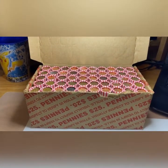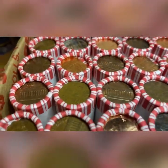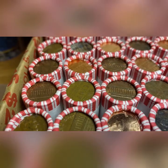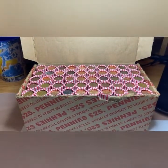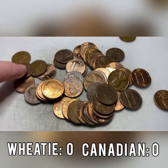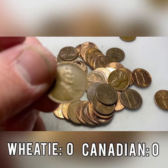Let's crack into it. But before we begin, I wanted to show you something I found when I opened it. Yep, that is a Wheatie Ender. So I'm going to move that to the 50th roll, and we'll see what the rest of the box has to offer. Roll number 1, Jewett City wants to make a liar out of me. Little did I know how much they wanted to make a liar out of me.